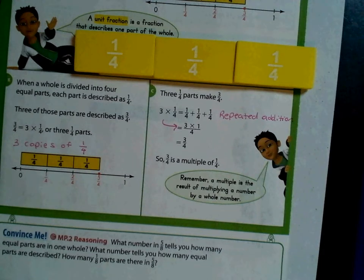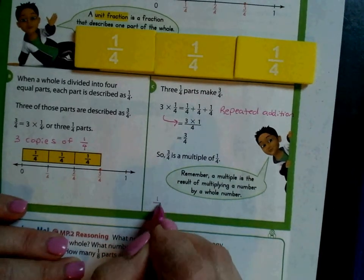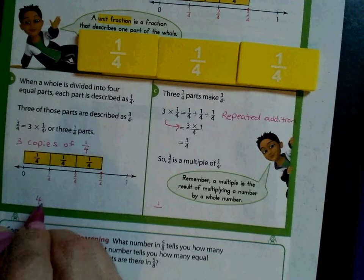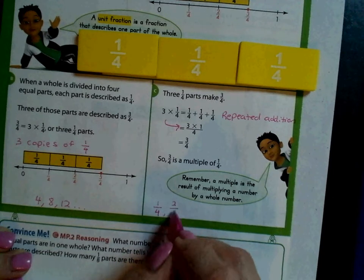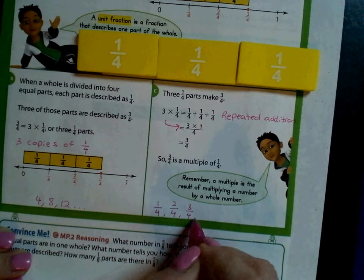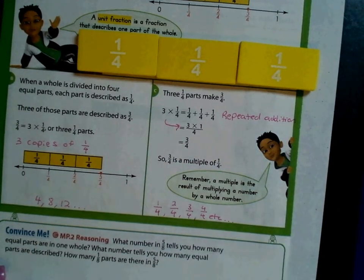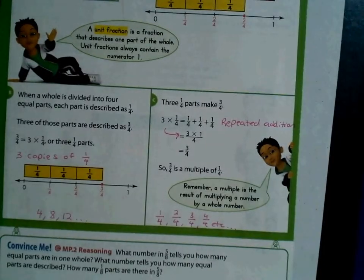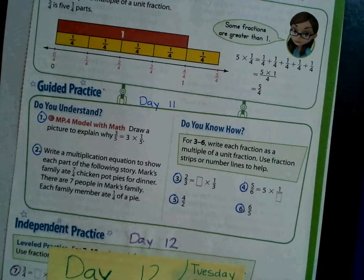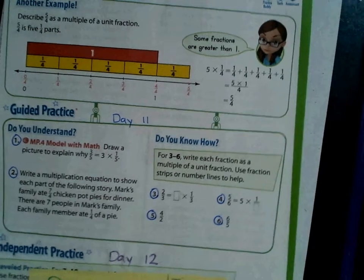And remember, a multiple is a result of multiplying a number by a whole number. So multiples is just like skip counting. So if I was counting by 4s, I would get 4, 8, 12, etc. If I'm counting by 1/4, I would get 1/4, 2/4, 3/4, 4/4, etc. Okay, and we also are not doing the convince me today, so let's go ahead and get into your work for today.